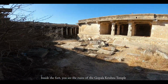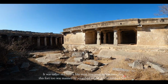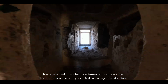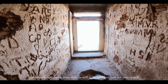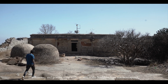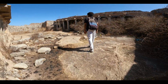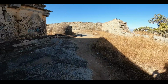Inside the fort, you see the ruins of Gopalakrishna temple. It was rather sad to see, like most historical Indian sites, that this fort too was marred by scratched engravings of random love. The masonry, granite stone walls, as well as the boulders have not been spared. Even though the temple seems to be in ruins, the place gives you a whole new calm vibe. It's resonating.